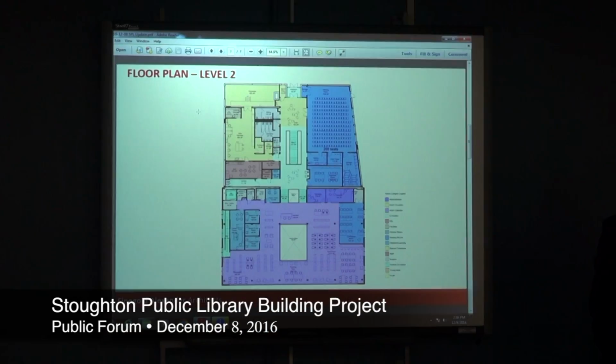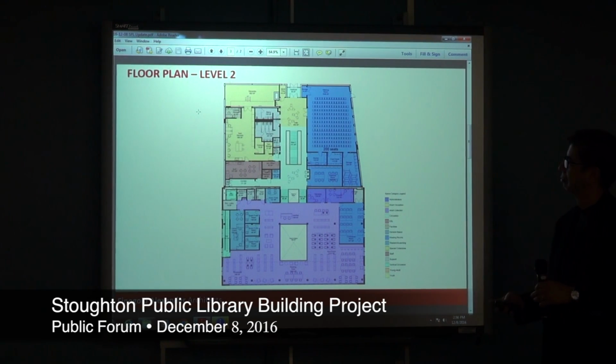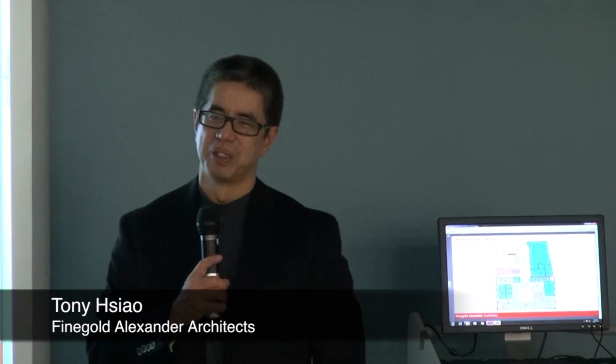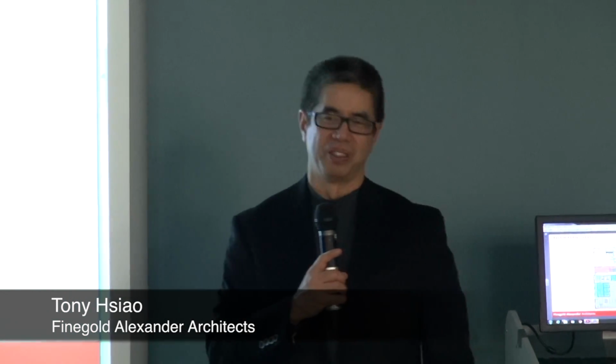Okay, looking at the second level, I noticed the men's room and ladies' room. I know the lines are not equal usually. Is this double the? Yes. Yeah, you're very observant. Yes, that actually is what's happening here. Yes, the women's have more facilities than the men.